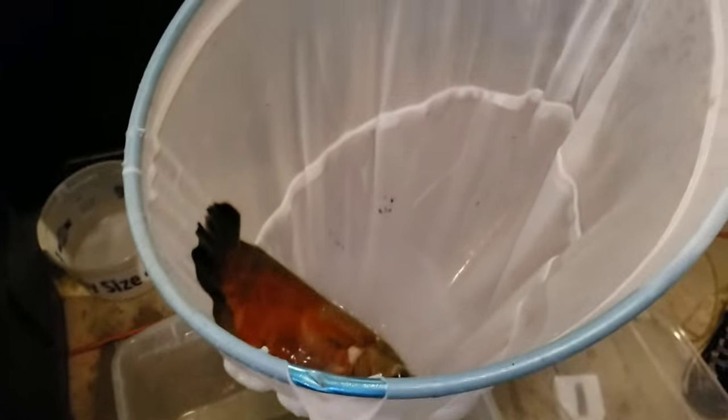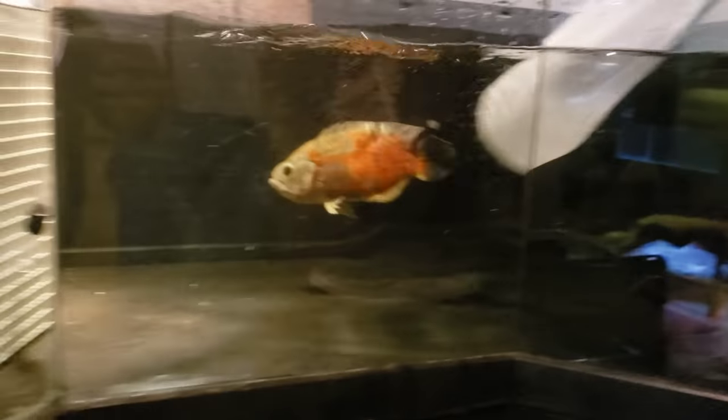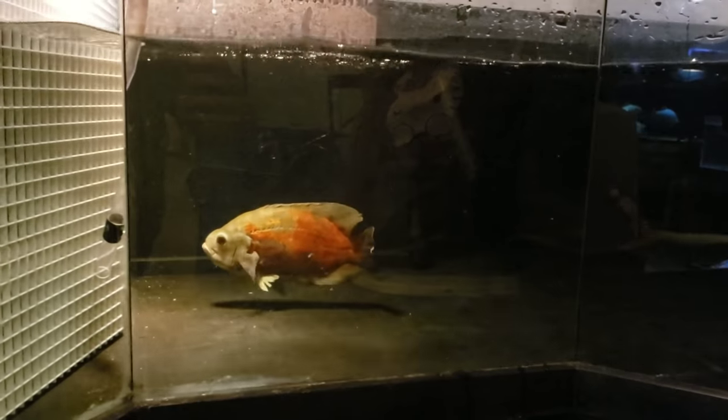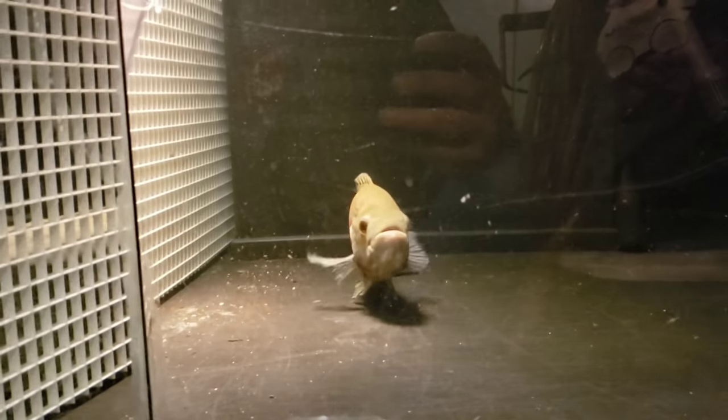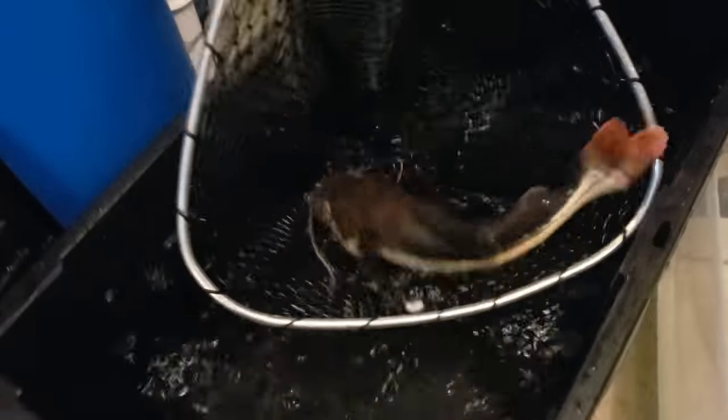There goes the first one. Look at that, yeah. Man, look at him go. I know they always want to fight you in the net. It's like, just grab the other end. But look at them under the light. Very colorful. It's a big net for this guy. But isn't this awesome seeing these fish go to the forever home?